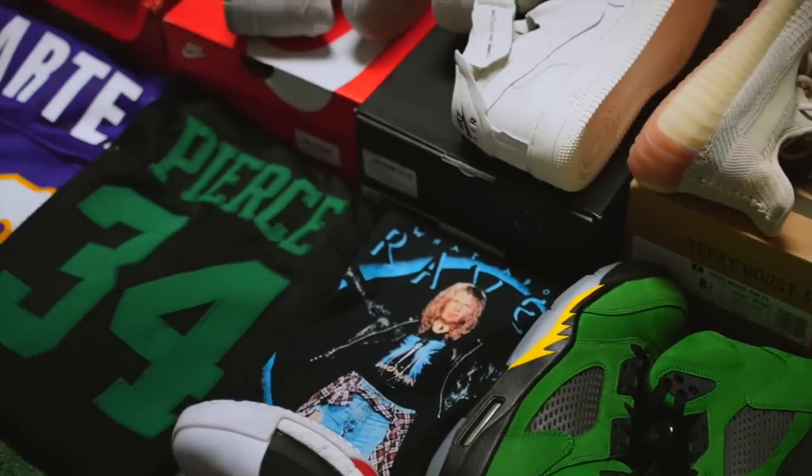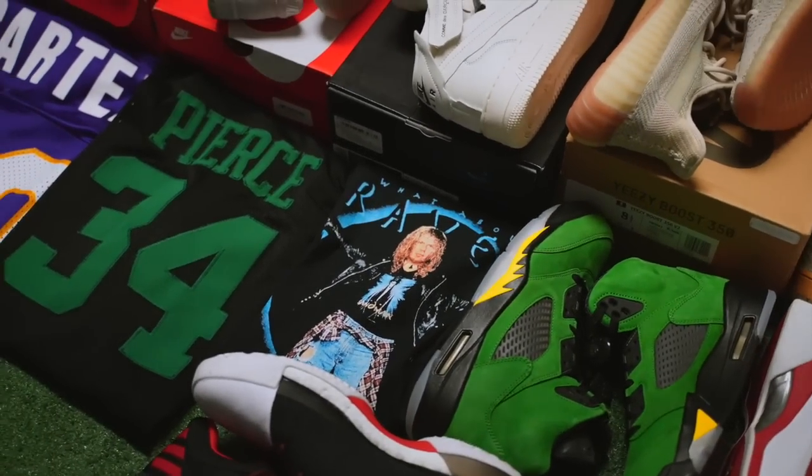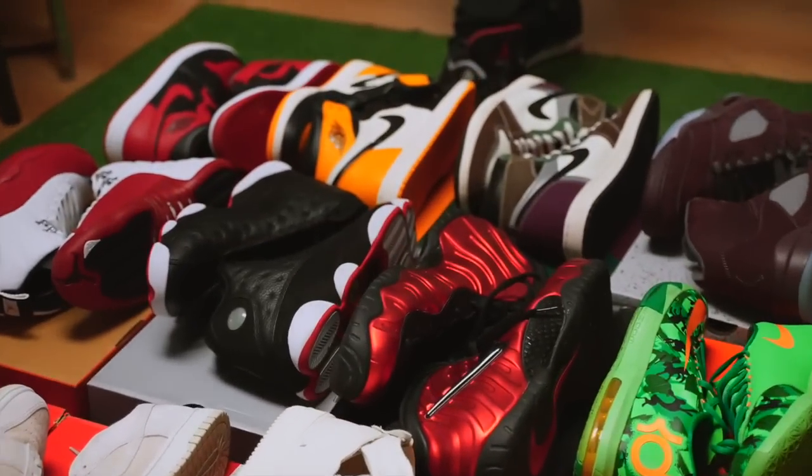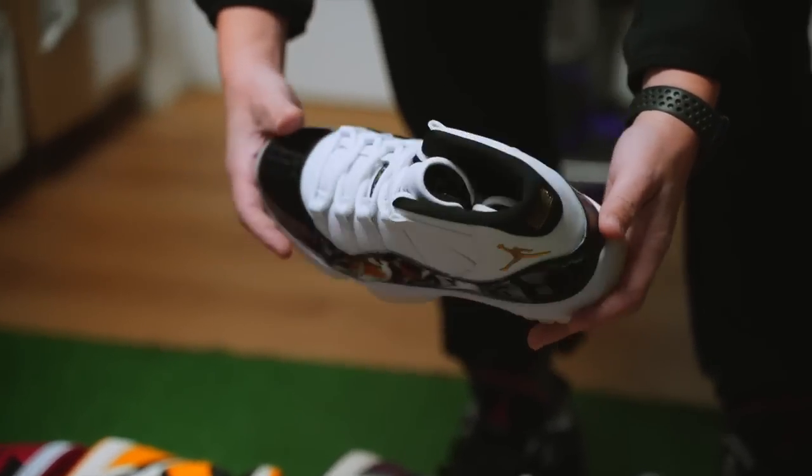We got some jerseys at the bottom. Jets, Vikings, and a Paulie P. We got the reprint Raven shirt. Some Jordan 1s up here. Oh, and how can I forget about these beautiful DMP Gratitudes, which I actually hit on the 11.5. I didn't tell Burrow and Jordan yet.